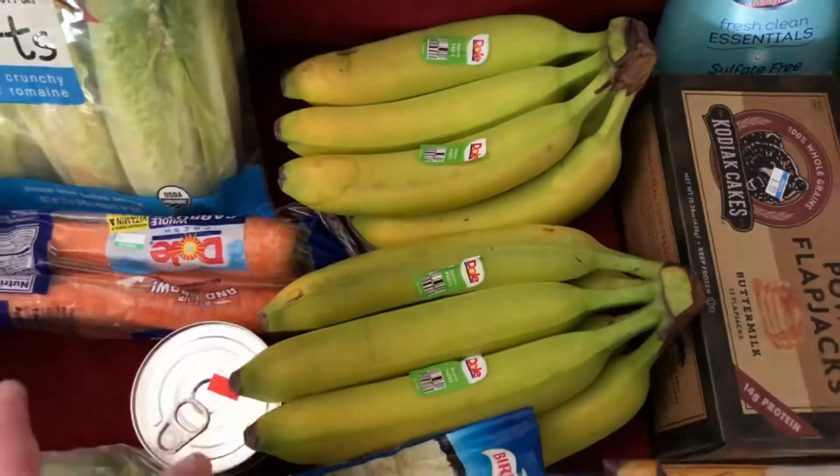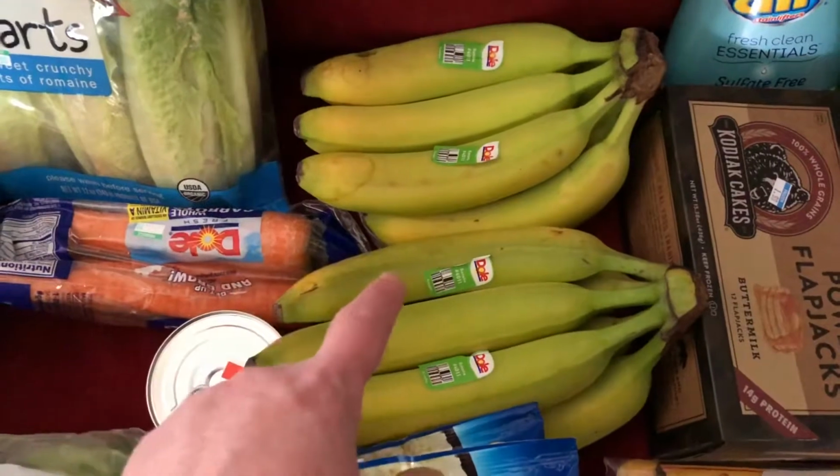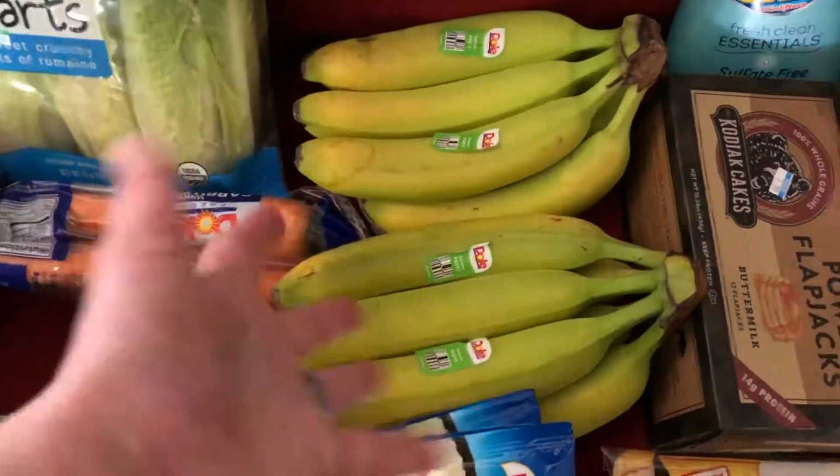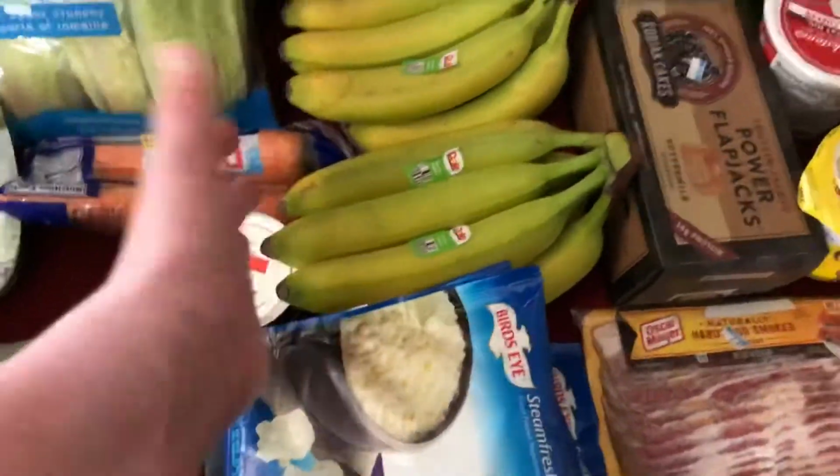Next we got two bunches of bananas. Bananas here are a bit cheaper than anywhere else. They're about 49 cents a pound. So give or take, but bananas for the most part are cheap everywhere, at least around here.